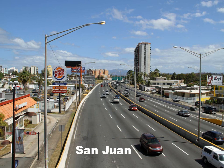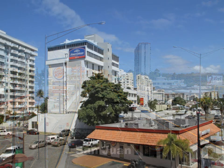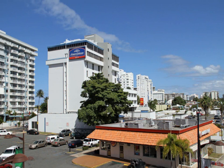These are pictures of San Juan, and some of these were actually taken from my hotel room. You notice some familiar American landmarks.